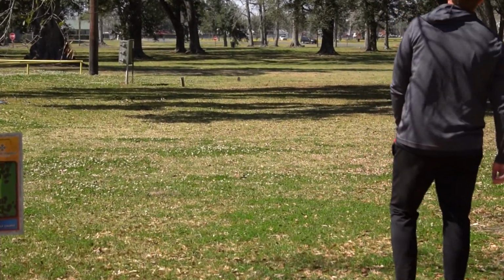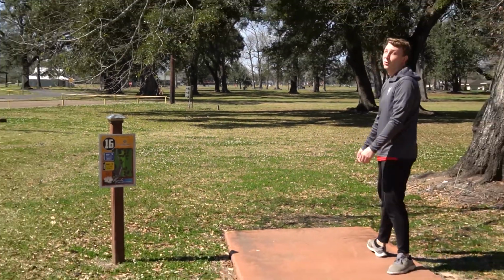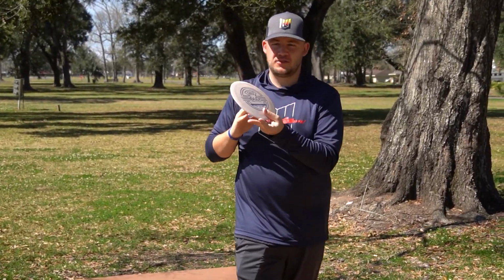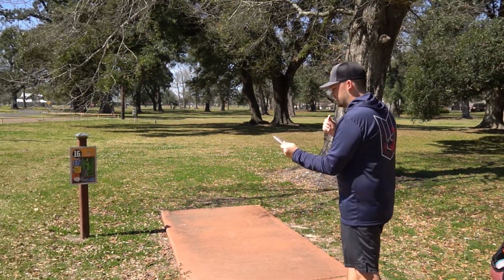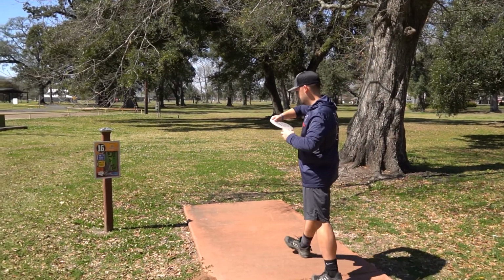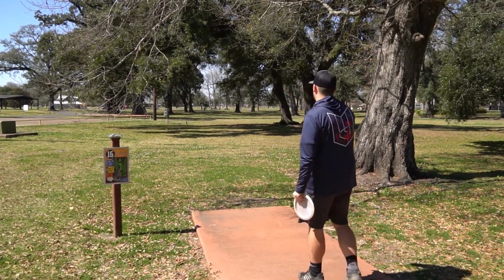I had to move on it till it hit that tree, dude. Glow Sparkle Vulture from Ledgestone last year. Oh, baby. It's pretty stable for a Vulture, I feel. It's a little bit new to the bag, so I'm not super comfortable with it, but I think it goes pretty far.